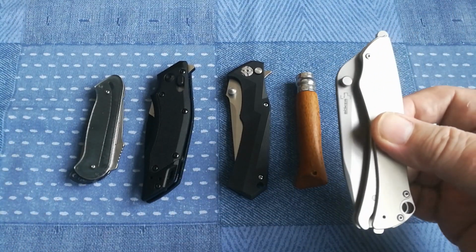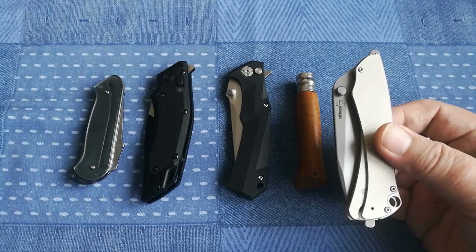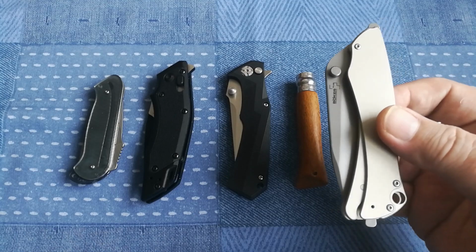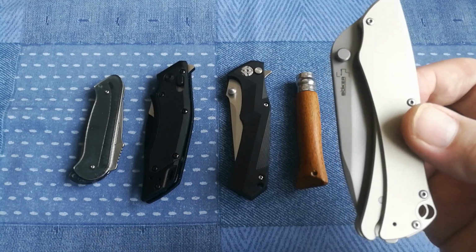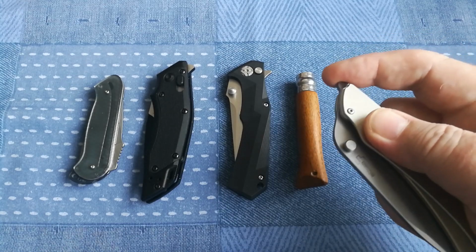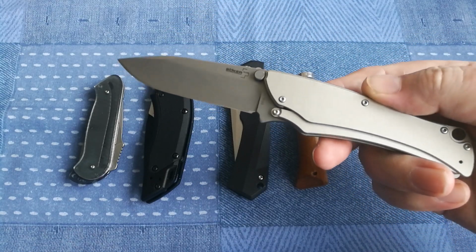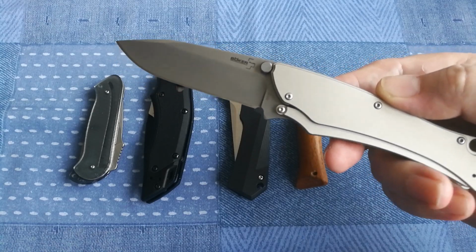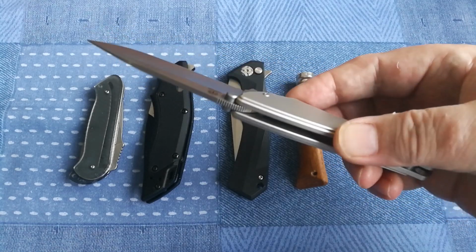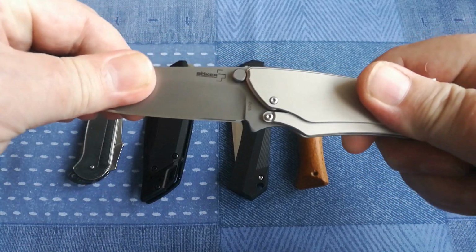But this one, for somebody like me who lives in a country where we're only allowed non-locking knives, this is both brilliant and stupid. This is the Boker grip lock. Flicks out absolutely beautiful. There is nothing else that you can see there that can lock this knife or would tell you that it's a non-locking knife. And it is a non-locking knife. Let me just show you.